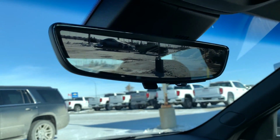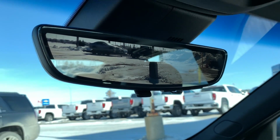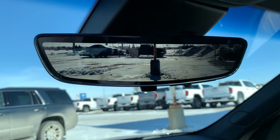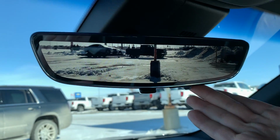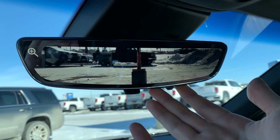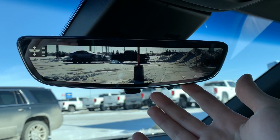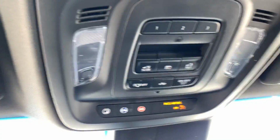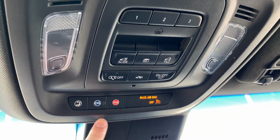And then as we head on up, we're going to touch on this rear view camera mirror. You've seen this before. They've added this kind of borderless edge-to-edge display, really high quality camera on this vehicle. The buttons themselves allow you to zoom in and out. You could go up and down and basically get the optimum view for your rear view camera.